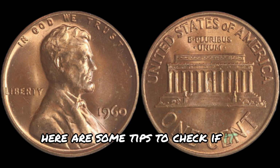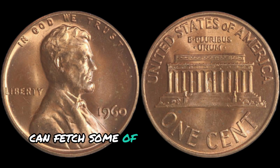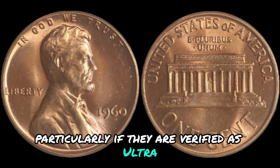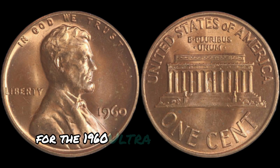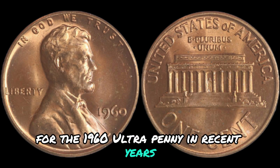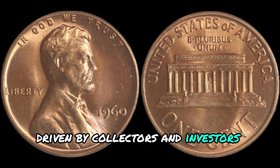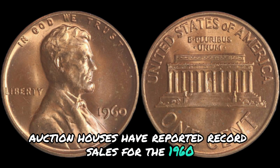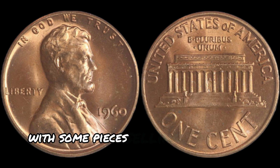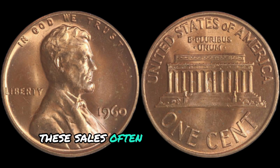Now, let's talk about rarity. Collectors know that rarity often translates to value, and in the world of numismatics, the 1960 Ultra Penny is no exception. Approximately 1.7 billion Lincoln pennies were minted in 1960, but only a fraction of those are classified as ultra due to the specific minting conditions required. The ones that survived in pristine condition are the true treasures. Those graded by professional organizations like PCGS or NGC can command prices that make collectors' jaws drop.